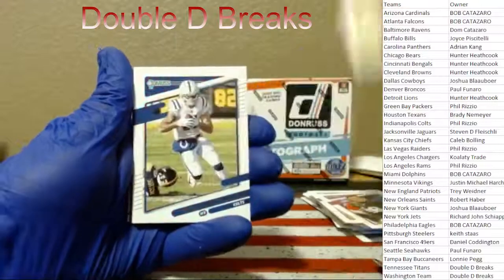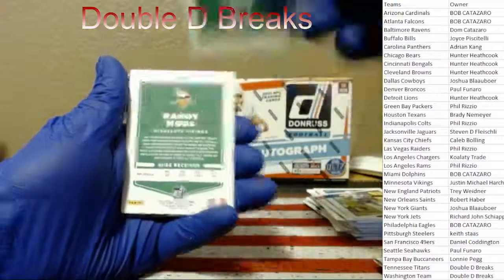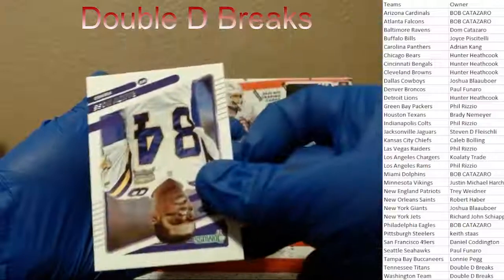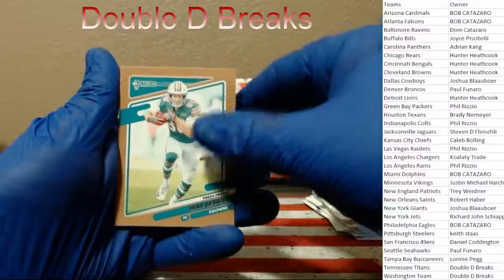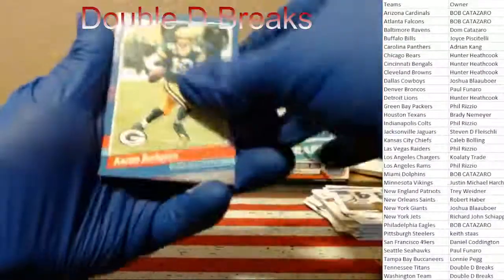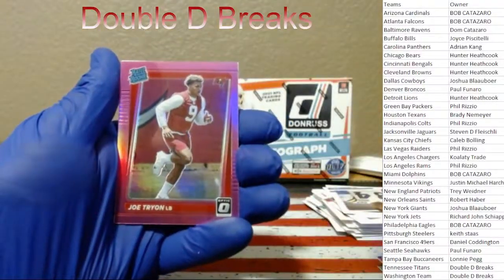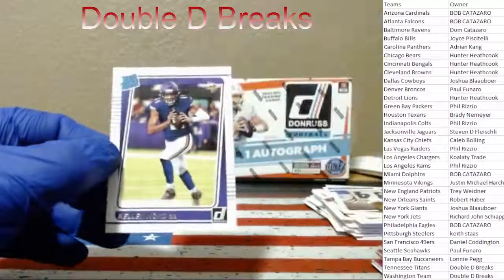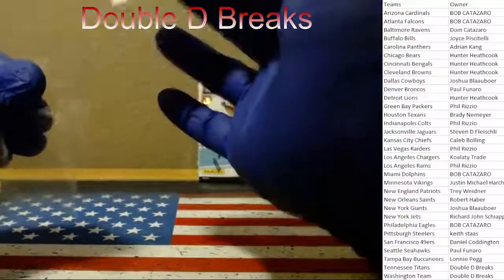Levante Bellamy, Michael Pittman Jr., Brett Favre, Randy Moss. Then we got a Mike Gesicki, press proof on that. Aaron Rodgers, throwback. Let me guess, you're going to throw the card the other way for me too? Nope. Instead we got Joe. Trying Joe. Wrong guy for us. And behind there we got a Kellen Mond for the Vikings.